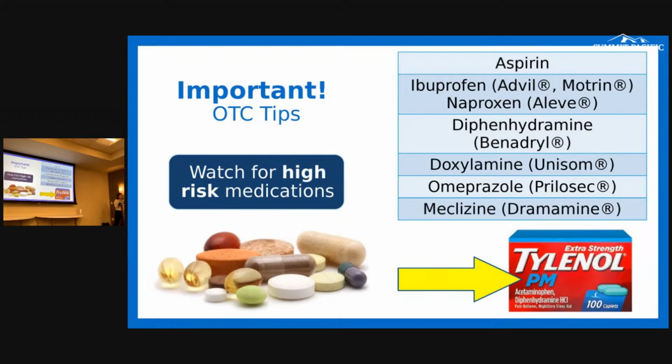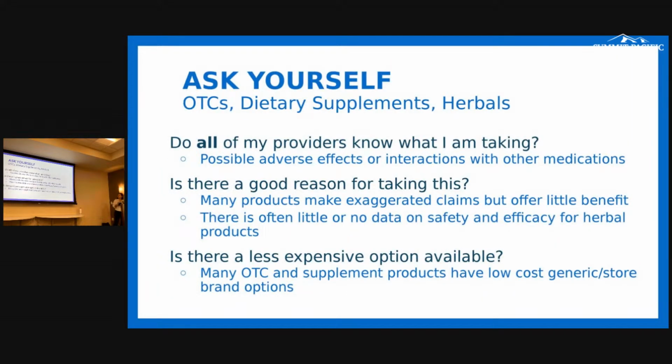So always ask yourself these questions with over-the-counters. Do all of my providers know what I'm taking? Is there a good reason for me to be taking this? And is there a less expensive option available?